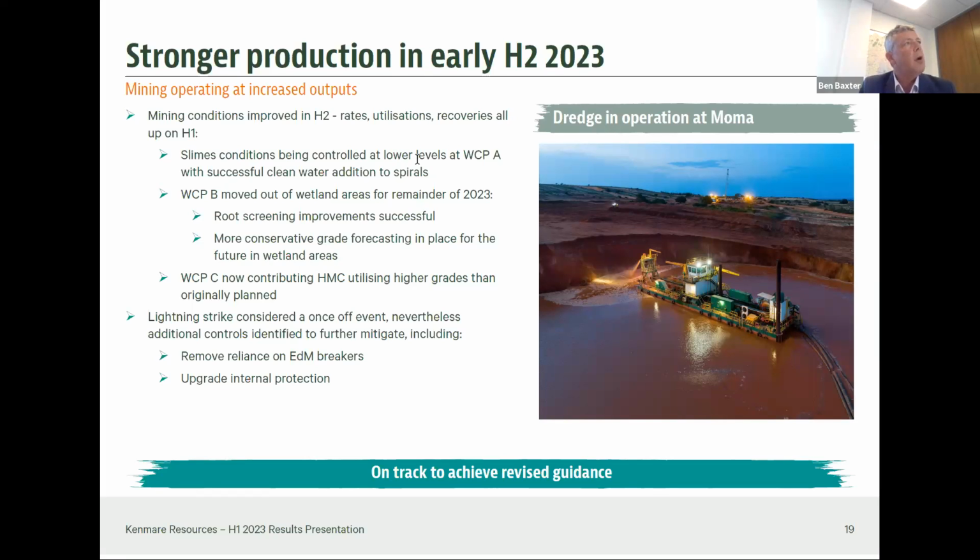Regarding the lightning strike, Michael explained those issues at the head of the meeting, but in the future we will not rely on the transmission grid breaker system. We will duplicate those breakers as power enters the MoMA site, and therefore we will have a double protection in place. And that will hopefully mitigate any severe lightning strikes that might come in the future.